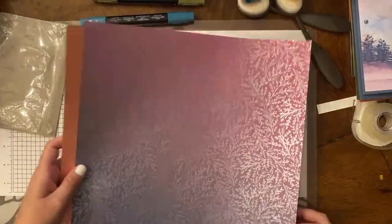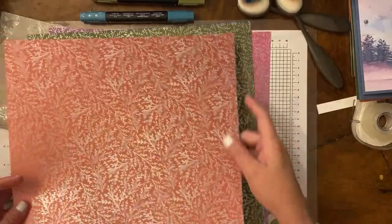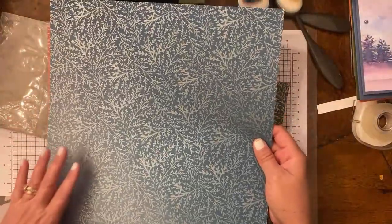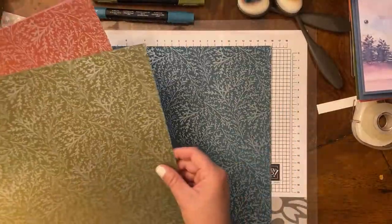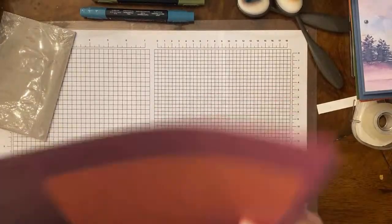So here we have these colors right here. Beautiful. We've got this one where it starts off with the Calypso coral, and then it just darkens all the way up to that Cajun Craze. I thought it was very interesting. We've got that wild wheat, and then just gradient all the way to Mossy Meadow. And then we start off here with Pool Party, Lost Lagoon, and go our way into Pretty Peacock. So this paper is just absolutely gorgeous. I love it. Love, love it.